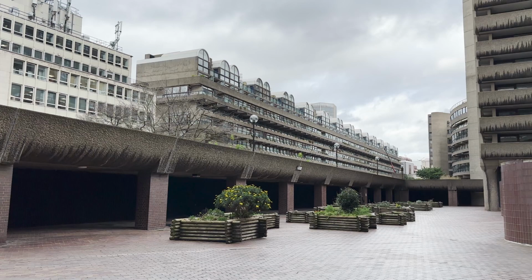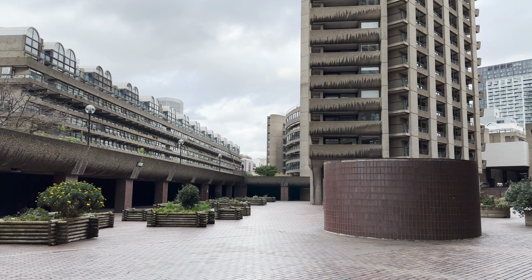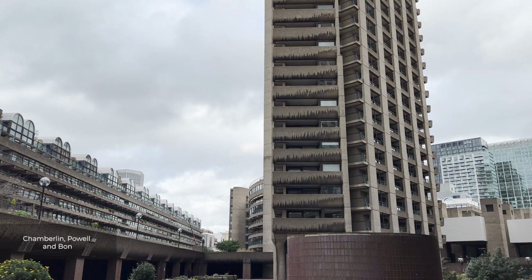Completed in 1982, the Barbican is a prime example of Brutalist architecture. It was designed by the British architect firm Chamberlin, Powell and Bon, and is characterised by its monumental, textured concrete structures.